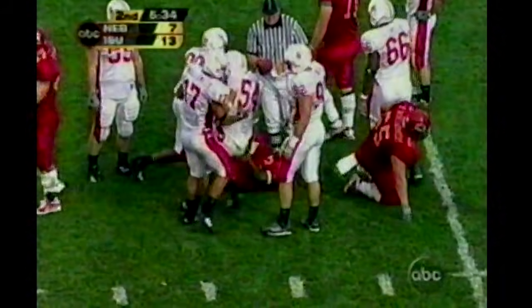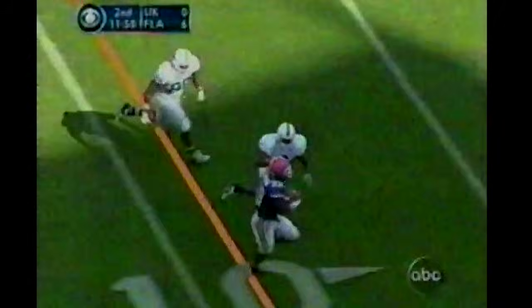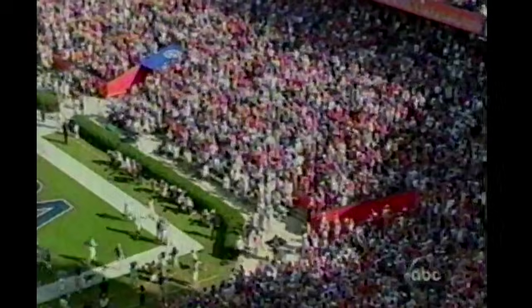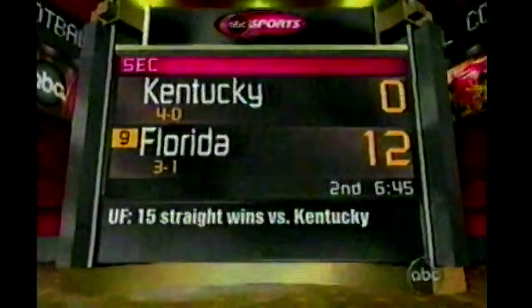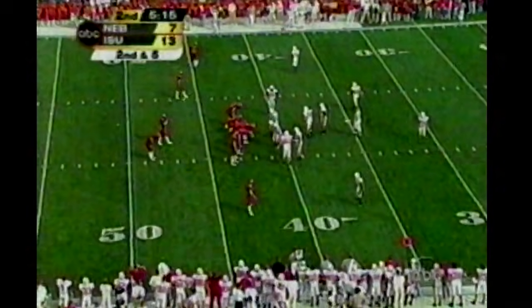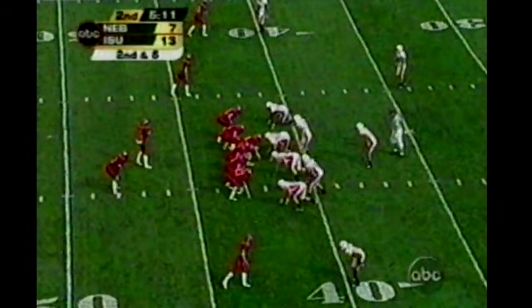Here's John Saunders. Yeah, Brent, which Florida team is it? The one that beat Tennessee or the one that lost to Miami? Facing Kentucky today, Carthon takes this one in pretty much untouched. 19 yards for the touchdown. They had missed a point after earlier, so they went for two. They missed that as well. 12-0 Florida over Kentucky. All right, John, and here, Iowa State leading Nebraska 13-7.